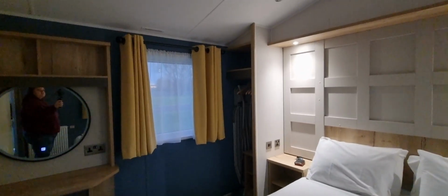So we've got a window each side. The curtains look absolutely great. Really thick quality. And then you've got a net as well. And it's double glazed. So then, what else have we got? We've got a chest of drawers. And then we have a stool and a hairdryer.